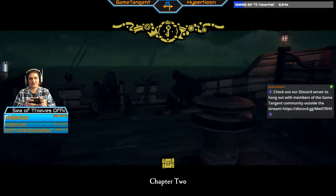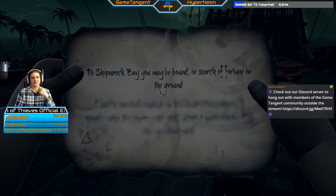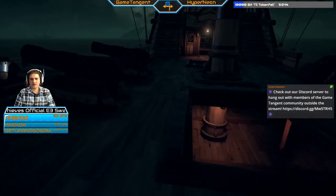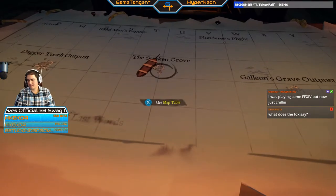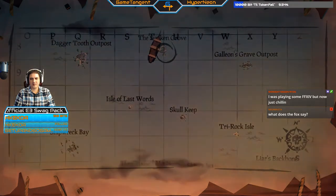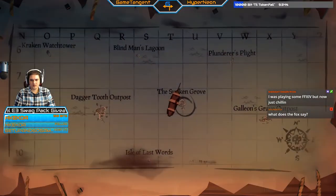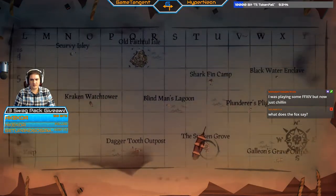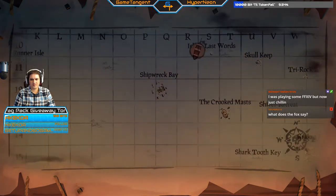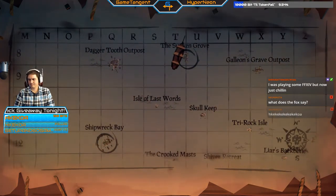Oh, nice. We got chapter 2. Beautiful. Oh, we got a riddle now. Shipwreck Bay, you may be bound, in search of fortune in the ground. Okie dokie. Got a marauder's chest. Check the island. We gotta check the island for anything else. Okay, I'm gonna find Shipwreck Bay. Let's see. It's gonna be nearby because we're in pretty early stuff. There it is. Beautiful. So, due southwest. It should be like a rank 15 quest.